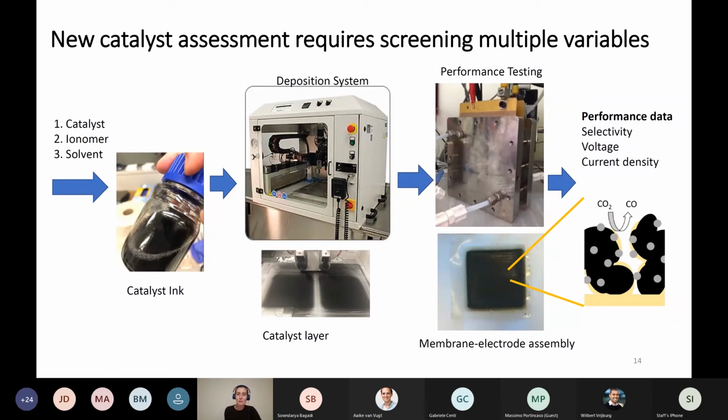So here I just want to give a really high-level overview of what our catalyst layer fabrication and performance testing look like. If we have a new catalyst, we would start by mixing it with ionomer binder and dispersing that in a solvent to make catalyst ink. We then put that ink into one of our deposition systems, where it's laid down on our substrate surface. The solvent evaporates and leaves behind a layer of our catalyst.